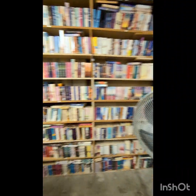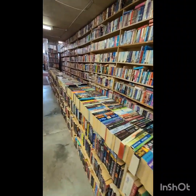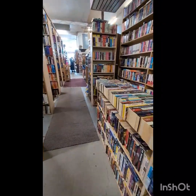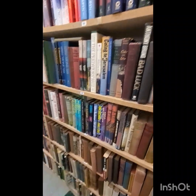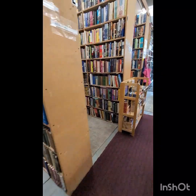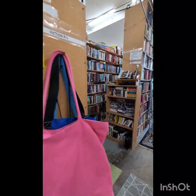I really like the section. Usually it's like war history, and there is some more reference. They actually have some JCPenney catalogs as well. I didn't get one this time because I already have one. But here we got newer books mixed in with older books. So sometimes you just gotta see what there is. If you're looking for something specific, then that's helpful.